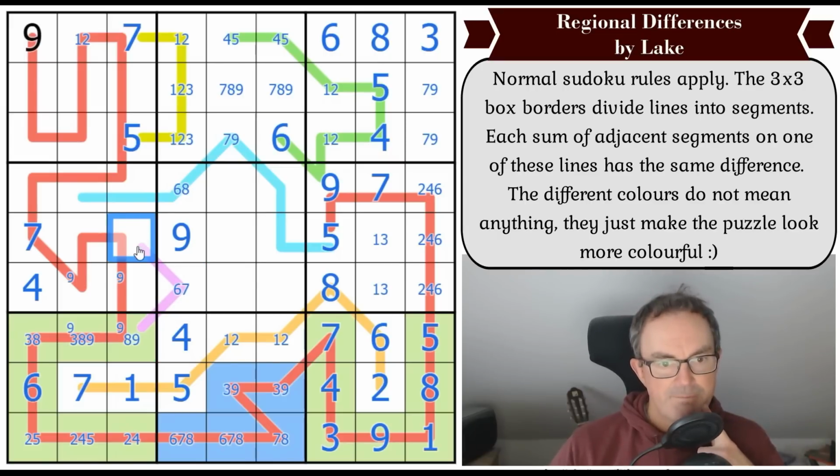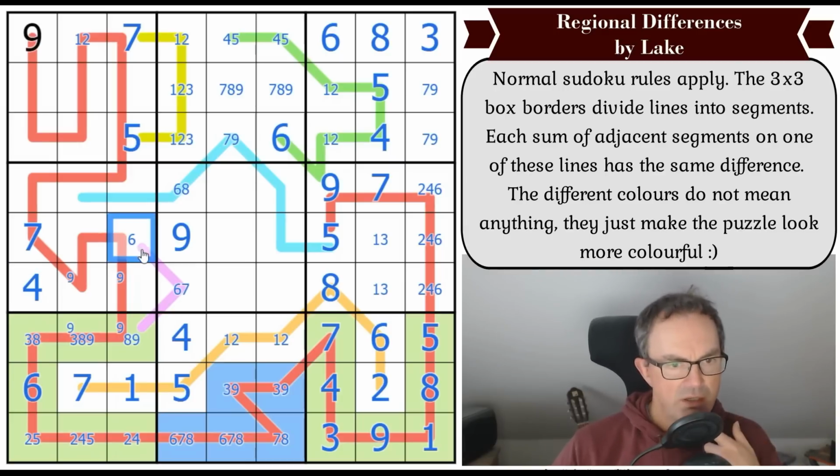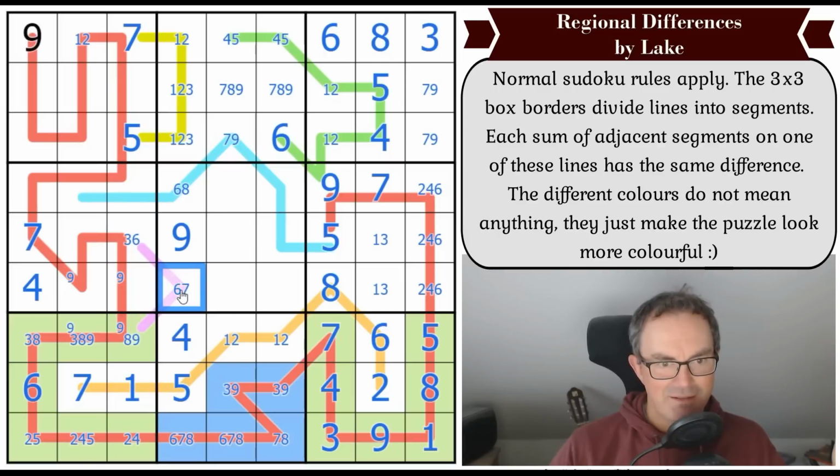Well, the problem is that takes all the pressure off though, doesn't it? Because this could be 6, 7, 8. That would be legitimate. It could be 5, 7, 9. No, it can't be that actually. What about 4, 6, 8? Oh no, that doesn't work. Okay, what about 3, 6, 9 then? I think that works. 3, 6, 9.